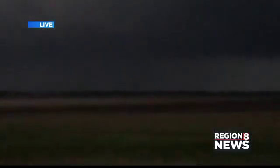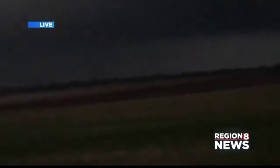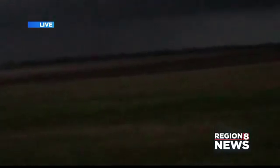I do have a tornado, see a tornado on the ground. There you go. It's getting really faint now because it's getting farther and farther away from me. It's over open farmland right now, but this is going to be headed towards Highway 49 here in just a little bit, back between Jonesboro and Wiener.